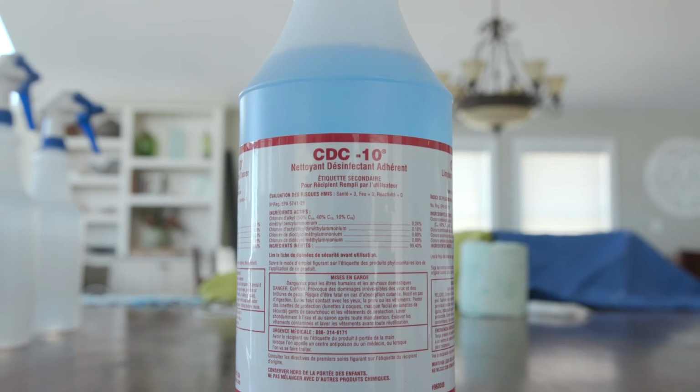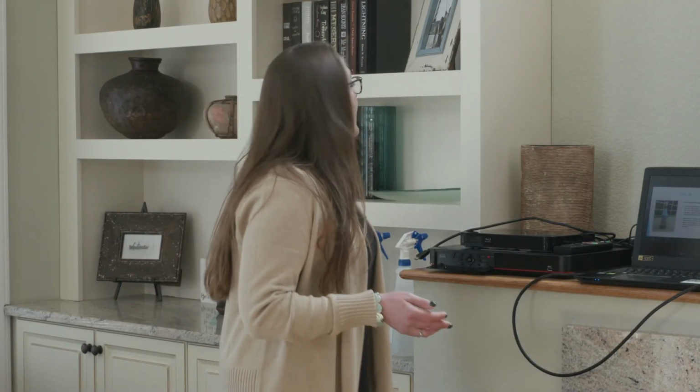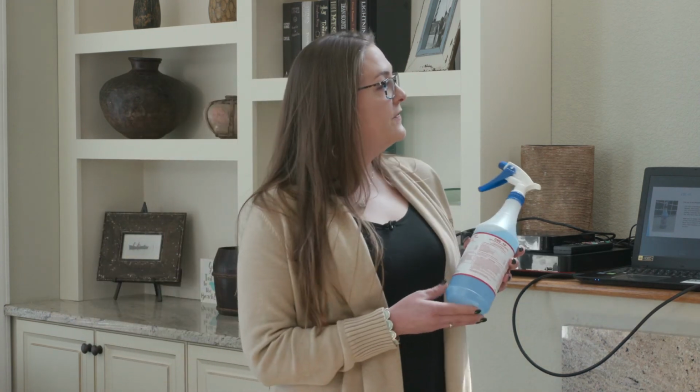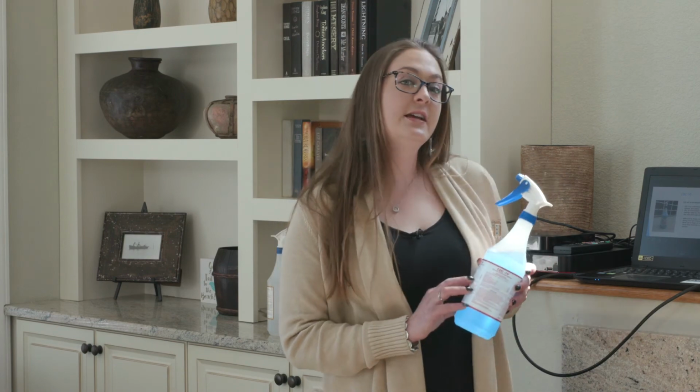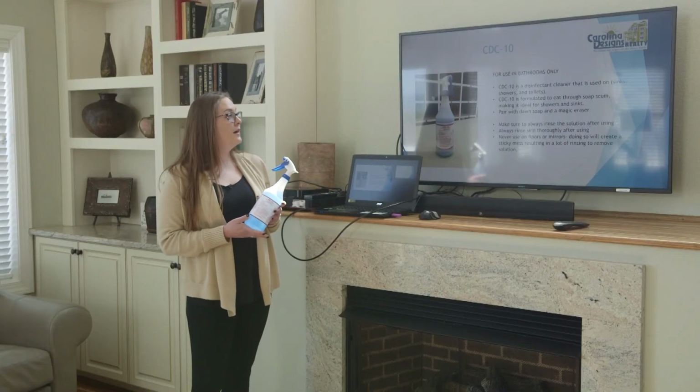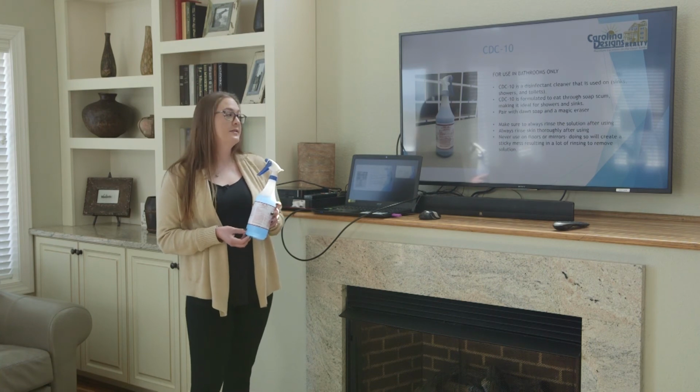Our CDC 10, I love this product. This is an excellent product. It's for use in bathrooms only. It is a disinfectant cleaner that's used on your sink, your showers, and your toilets. It's formulated to eat through soap scum, which makes it ideal for showers and sinks.